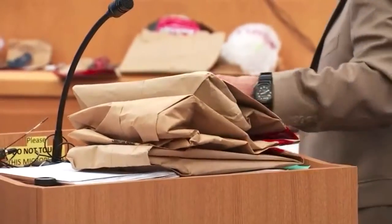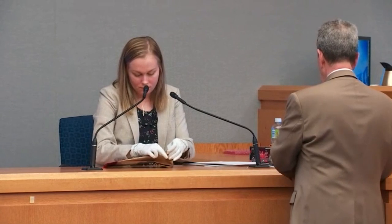All right, if we could, I'd like you to look at what's been marked as State's Exhibit number 20. Can you identify 20 and then we'll open it up. 20 is a paper bag with my label, initials, seal, and date on it, stating that it contains duct tape from the victim's shirt that I removed at CSI. And can you open that bag? Can you place a sticker designating that item as 20A?